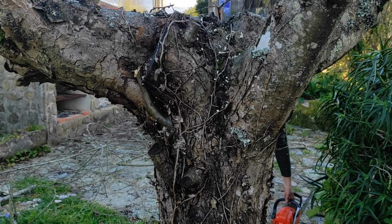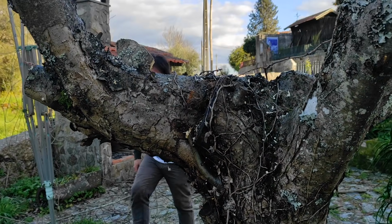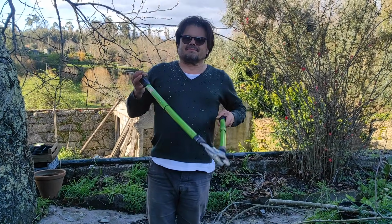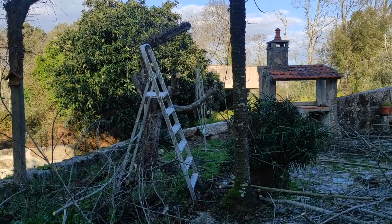Work on the gardens and land is ongoing. In particular, Amilcar's favourite, pruning. And sometimes this sporting event is extreme. Leaving lots of clearing up to do.